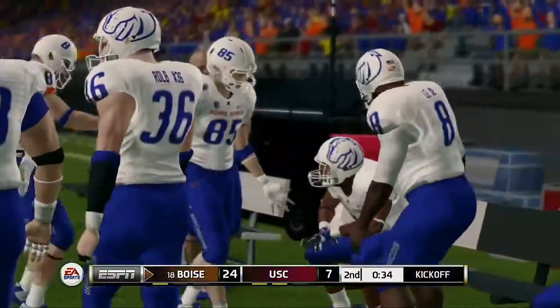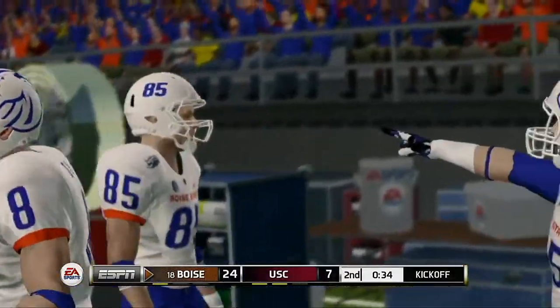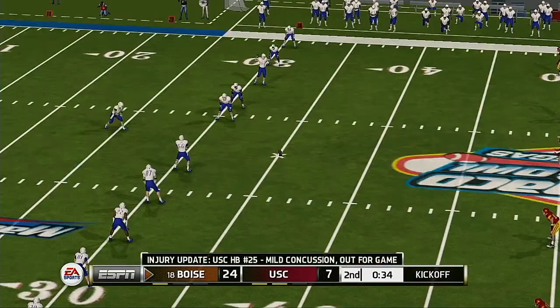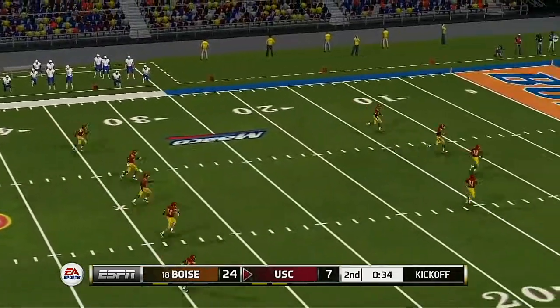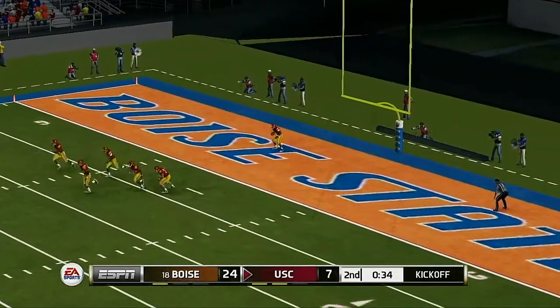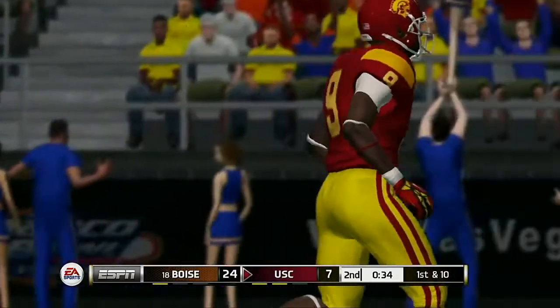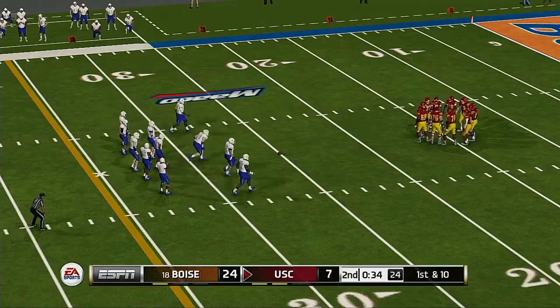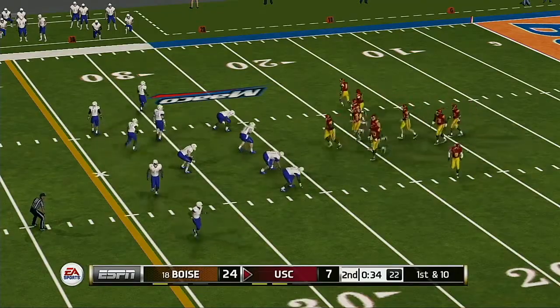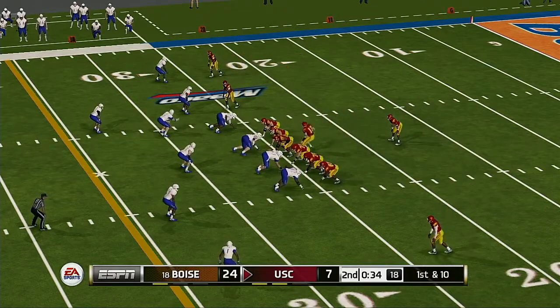Hits the PAT. The Trojans running back left the game earlier with that injury. What we're hearing now, it doesn't look like he's going to be able to return to action today. This one's going to be down in the end zone for a touchback. It's still only the second quarter. We've got a lot of football left, but I've got to say, this one is teetering on the brink of a blowout.